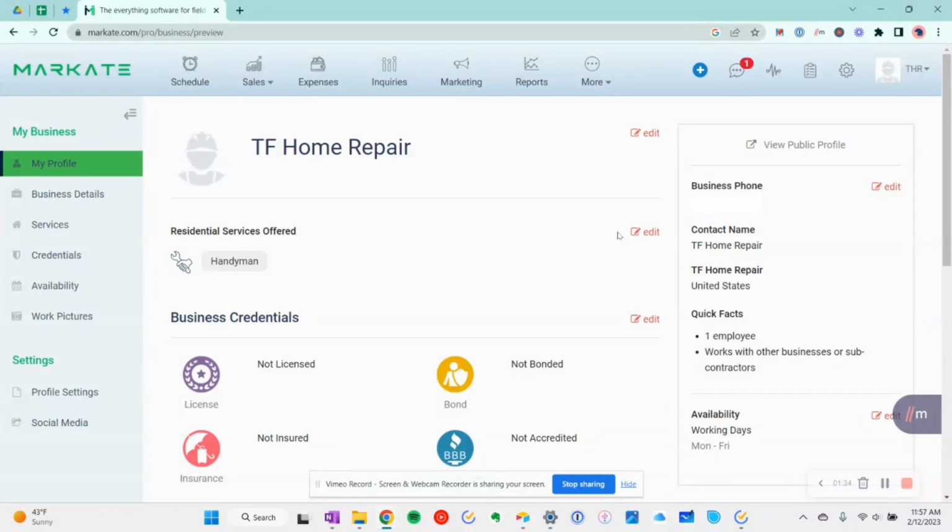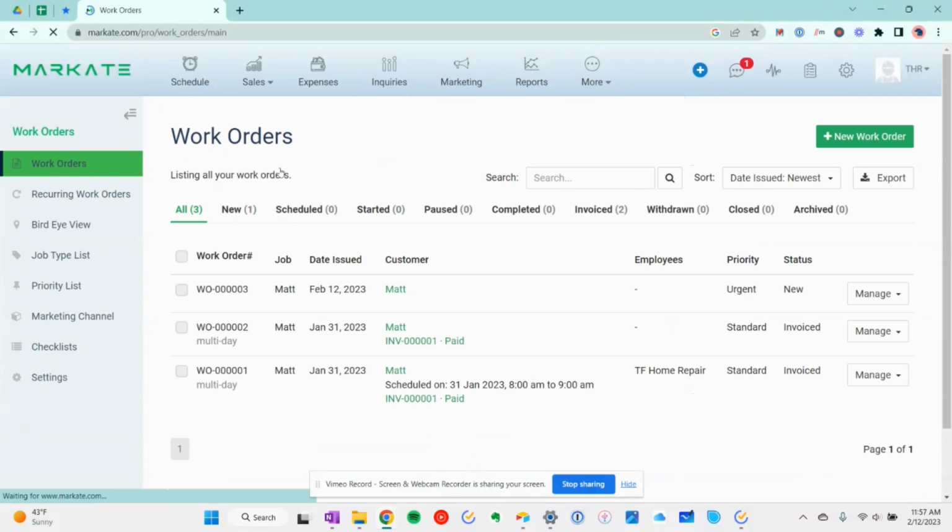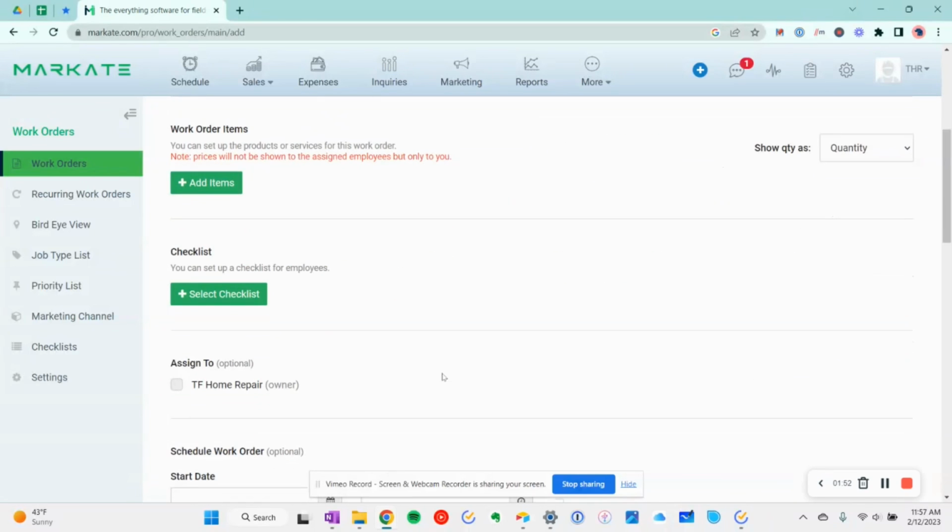All right, I think another thing that Markate does really well is they have a lot of project management tools for you. So if we go over to work orders, they call jobs work orders, and we'll create a new work order. And what you can do is you can create custom checklists and then assign those to specific work orders. So if you have a job with a lot of steps, you can assign a checklist to it. And then when you're on the job, it saves a lot of headache because you can just work off of the checklist instead of being scatterbrained thinking about what you have to do next.